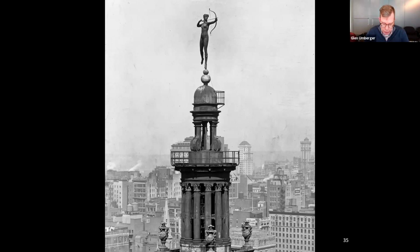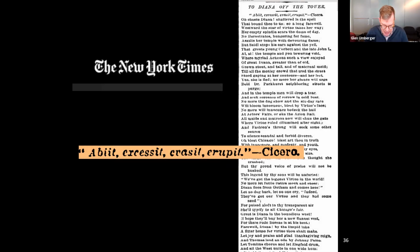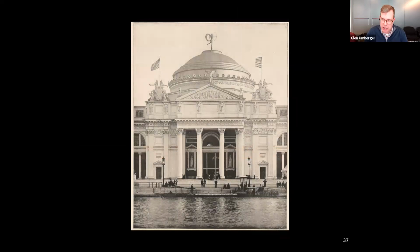Less than a year after arriving in New York, Diana quietly went missing on Monday, September 12, 1892. The New York Times, in reporting on her disappearance, quoted Cicero, "Diana has left, absconded, escaped, and disappeared." Unbeknownst to most New Yorkers, Diana didn't vanish into thin air, but was bound for a new destination in Chicago, where she reappeared atop McKim, Mead and White's agricultural building, one of the famed White City structures constructed for the 1893 World's Columbian Exposition.